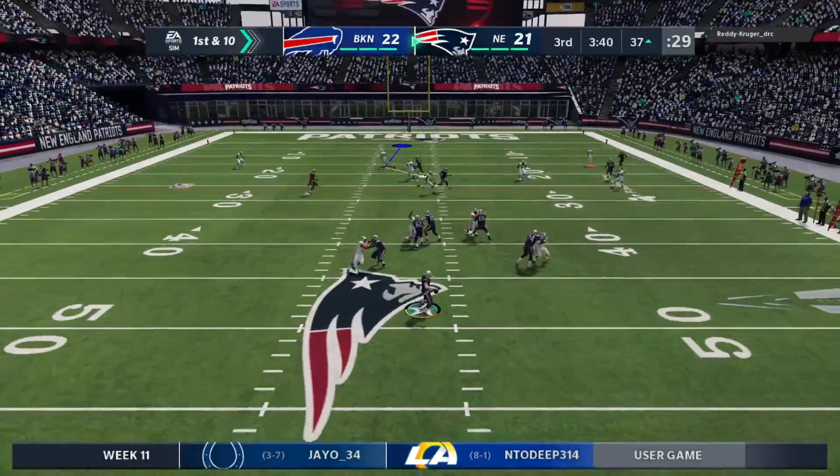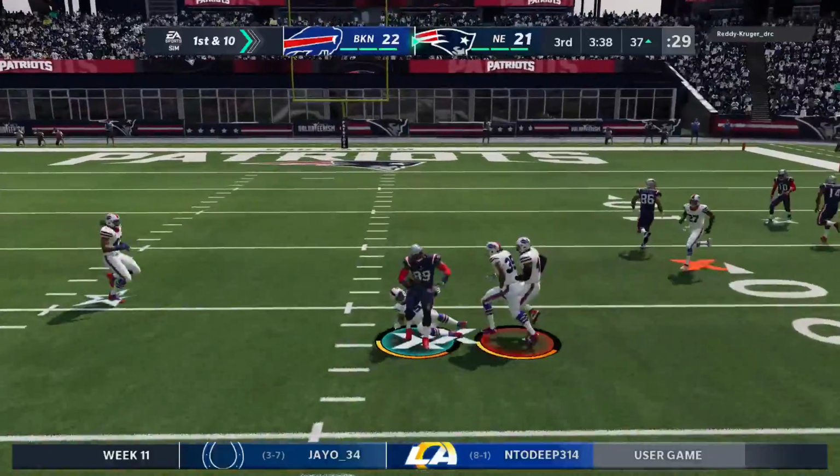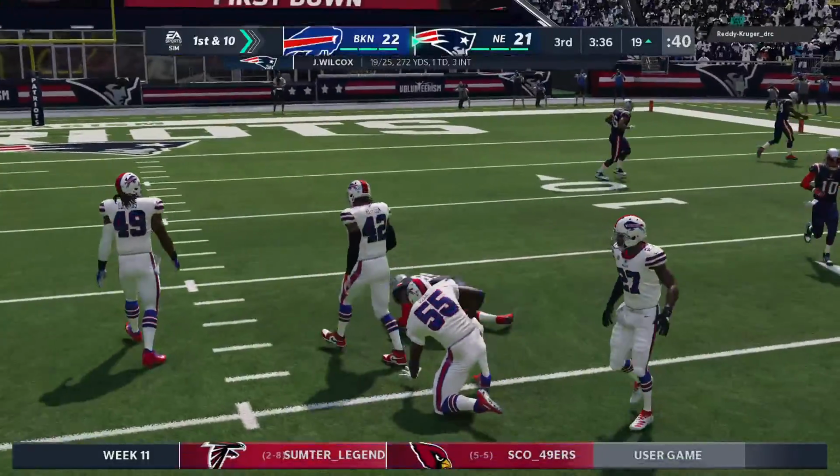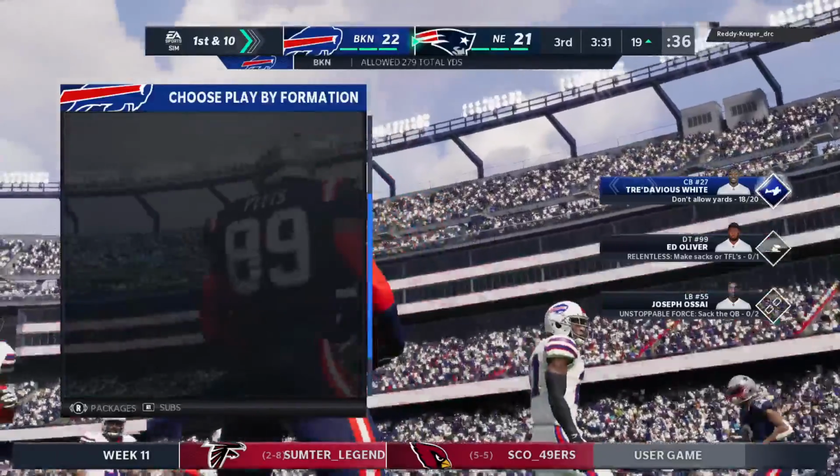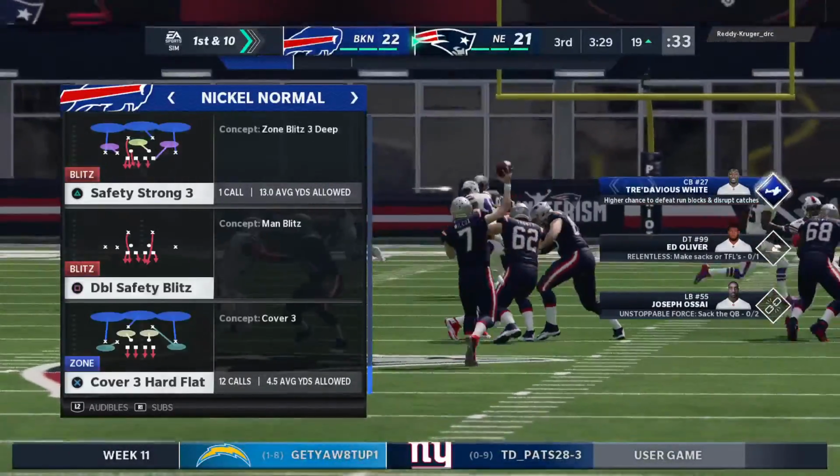On first down, Wilcox. Looking middle, and that's complete. And inside the 20 before he's brought down. 18 big yards on that one, and a New England first down.